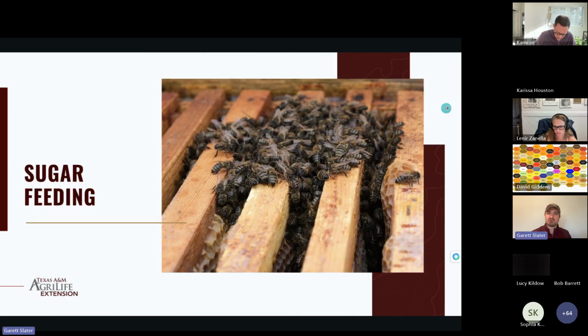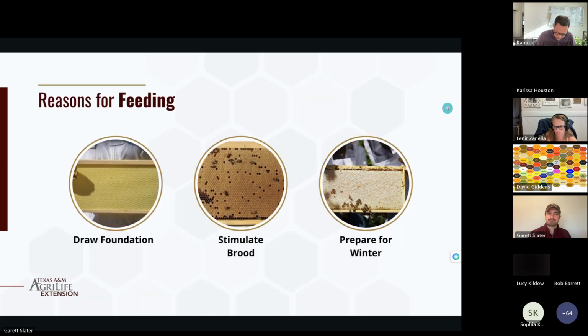Okay, next we'll get into sugar feeding. So why feed sugar syrups? There's really three major reasons. There might be some more, but these are really the three major reasons. So one is to draw out foundation.